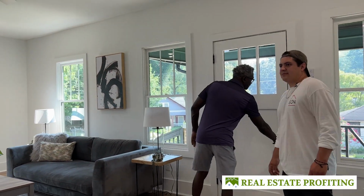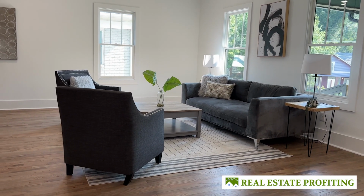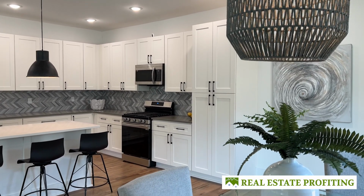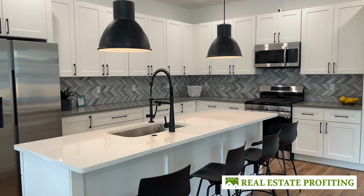As you can see, we're standing in the original part. You guys are gonna love this. We got an open concept floor plan, living room, dining, and kitchen all in one. A 9-foot ceiling home. We have the kitchen area over here.